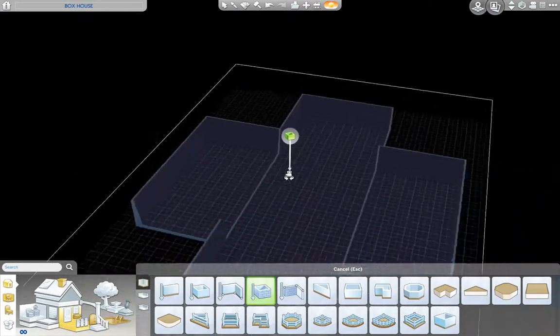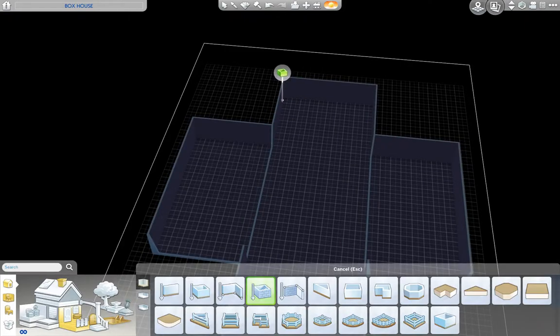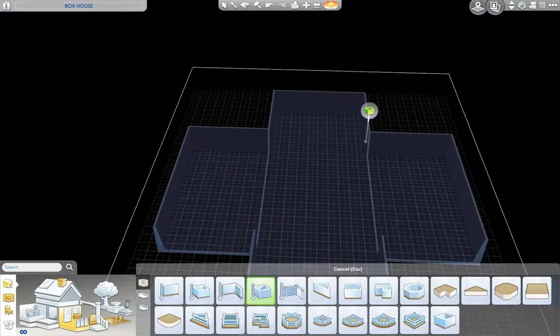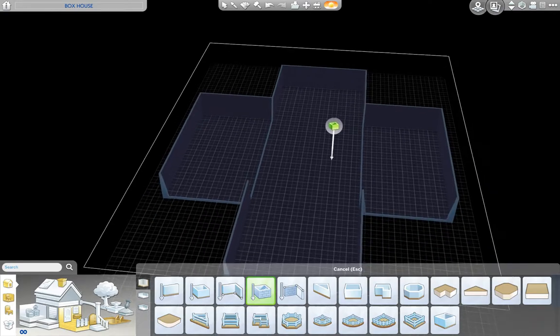Can you do a sub-basement? Oh my god, you totally can. Oh my god. You're heading back to sleep, Gopher? Have a good sleep. You obviously need it.